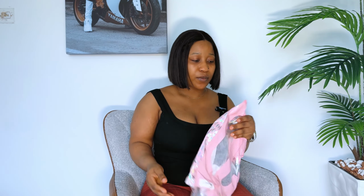I think it's also in other colors, but I picked 37. Yeah. The other day I tried to buy things at Primark. The 37 I saw was too small, and I was so sad. Guys, I was so sad.